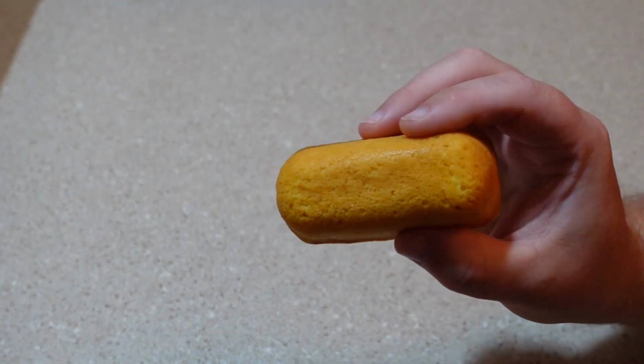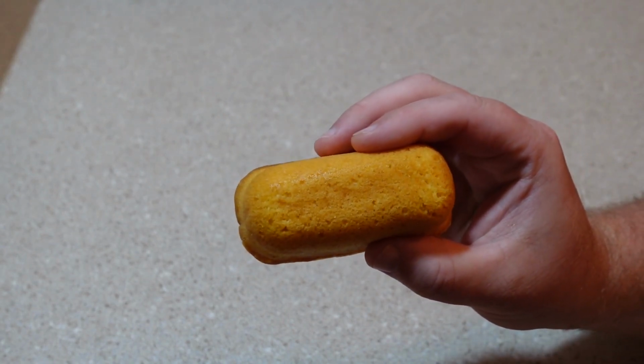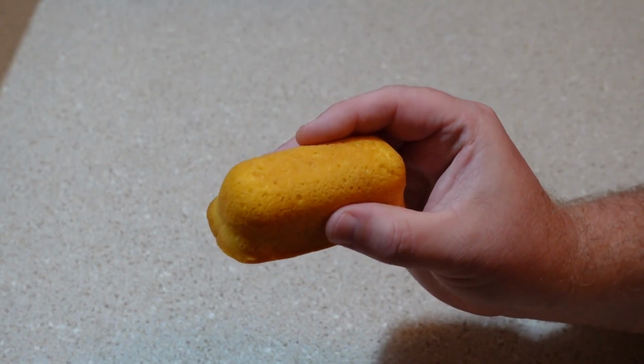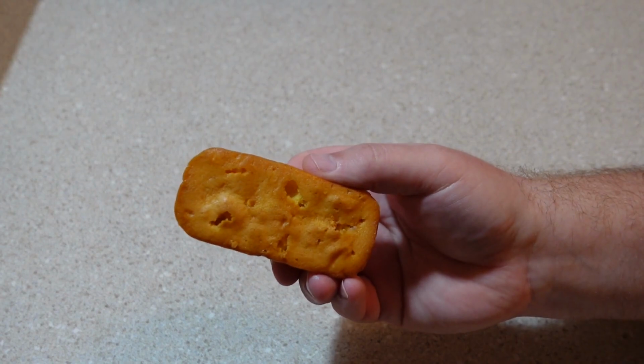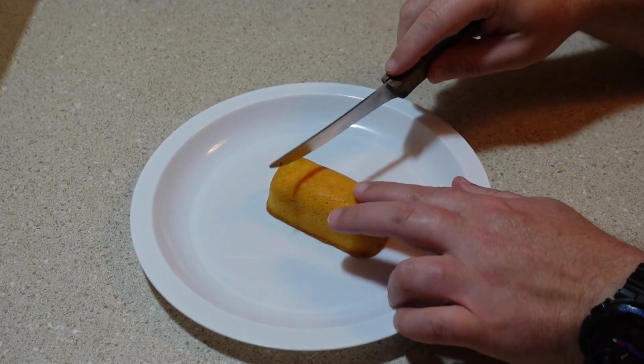The texture seems a little firmer than what a Twinkie would be. More actual sponge cake like. It's a little oily. It's a very firm snack cake. It smells really good though. So let me cut into this and see what it looks like on the inside.